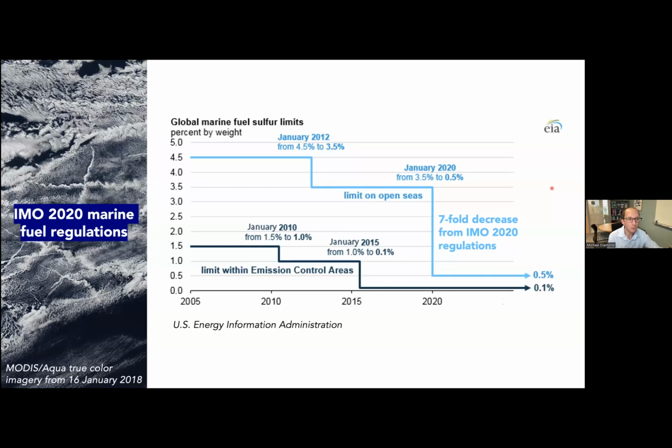Okay, so what were these marine fuel regulations? So it turns out that ships burn basically the dirtiest stuff that no one else wants to burn, which makes sense, right? Very few people live out in the middle of the open ocean. So if we do have something kind of at the bottom of the barrel there, that's probably where we would want to burn it. And so in terms of stuff we really don't want, sulfur is pretty high up there, right? We don't want to be breathing in sulfur.